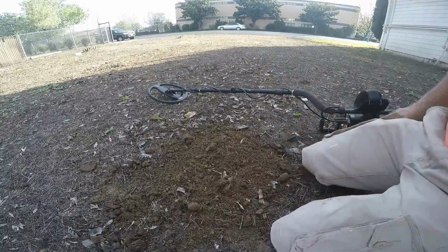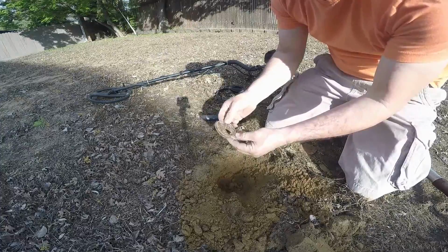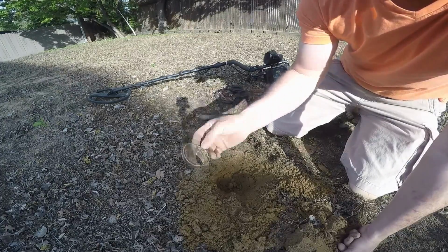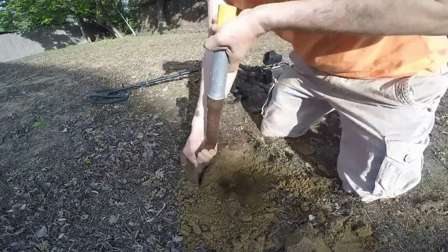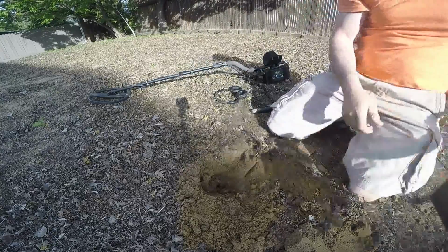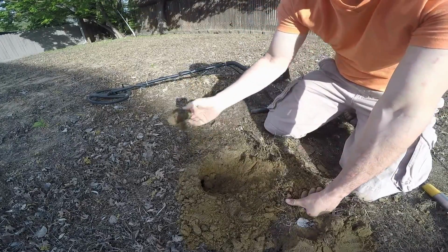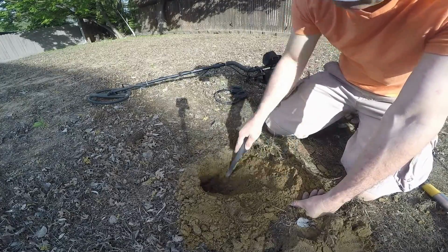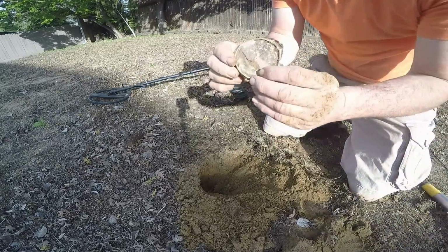Gotta watch out for my truck here. It's kind of a shady area. Alright, moving right along. Oh, looks like a soda pop top, maybe from the 70s, but there's something else in here, not too deep. Let's see what it is. Yeah, looks like possibly a piece of iron now. Let's see what we got here. Golly, another one. A lot of pieces of just iron like that. It's big old chunks. That was it. Came up as a low tone because of this.